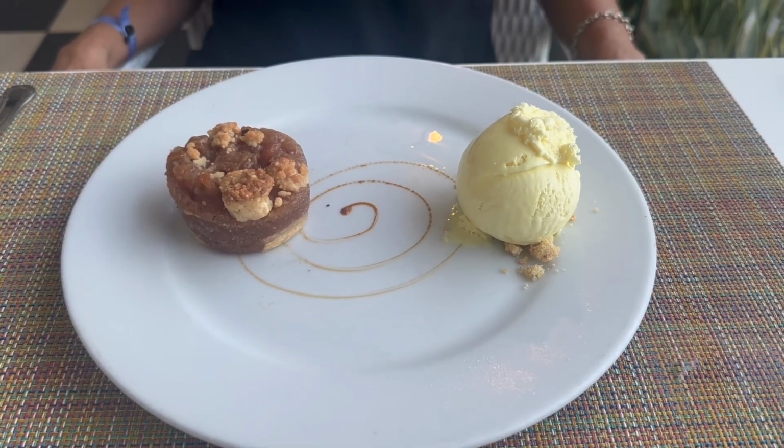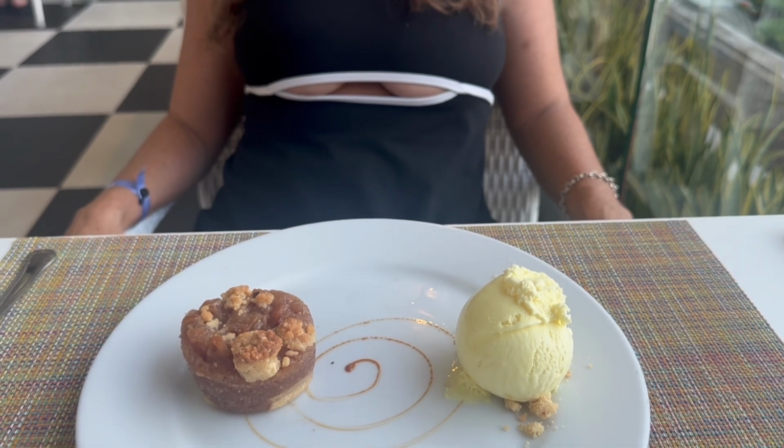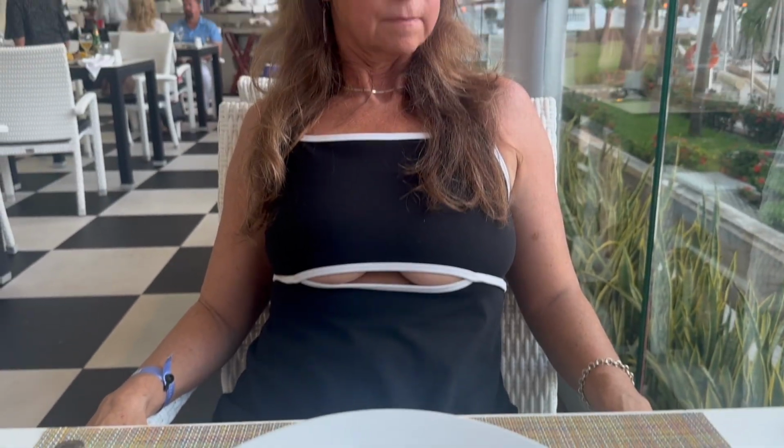And here is the dessert. I didn't want to get dessert. Angie did. I broke down and had a bite because it was awesome.